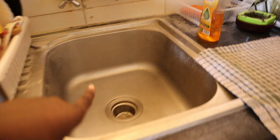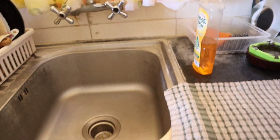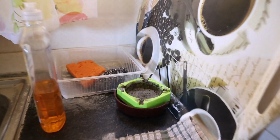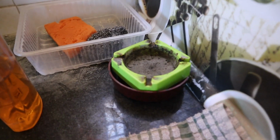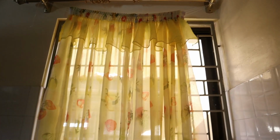There's a sink that is not that clean, but I think it's because of the salty water. I'm not sure. And also have this stuff here. Anyway, this place, jana kwa tukikuja kulikuwa kuna nuka bangi mbaya, and it was bad. We also have this window here, the kitchen window.